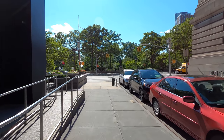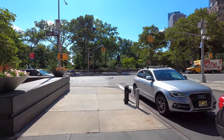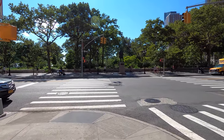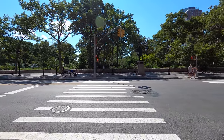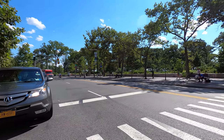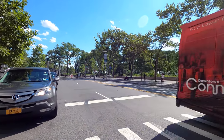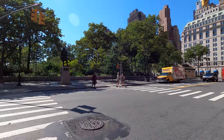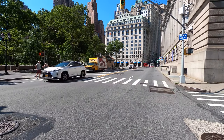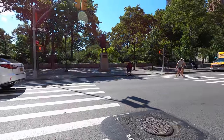Well, let's see how many people are here today inside Battery Park. I expect it to be very peaceful. Maybe I'll be able to walk into Castle Clinton. By the way, that bus there, the downtown connection, is a free ride around the downtown area. I've never taken it myself, but it's a neat little way to travel around Lower Manhattan without having to pay anything. They have specific shuttle bus stops.